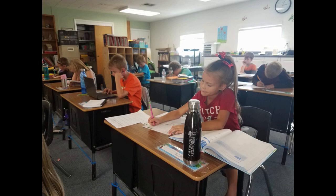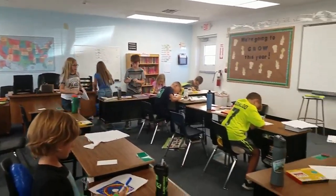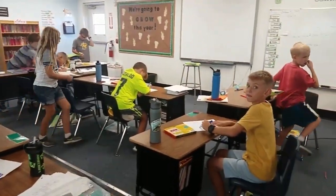The children also have access to Chromebooks. In grades 3 through 8, every student has a Chromebook. And in the grades below that, students will share Chromebooks. This is one of our multi-grade classrooms. Grades 3 and 4 meet together in this room.